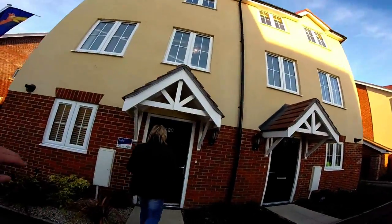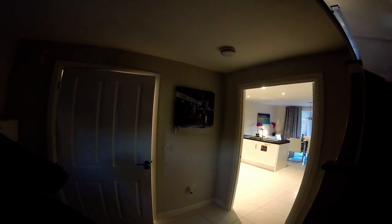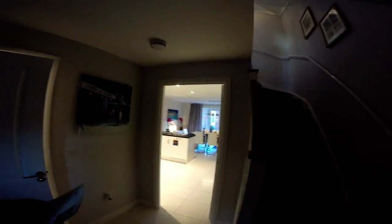You can see straight away it's got a lovely little porch on it. Yeah, it's very nice. And it's sold. Yes, now this is a brand new house type for us on Showhomesonline, isn't it, Emma? It certainly is, yes. And it's nice to see something new. Right, we won't linger in the hallway.